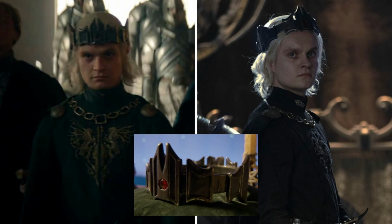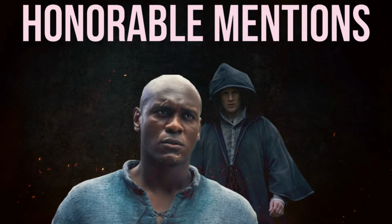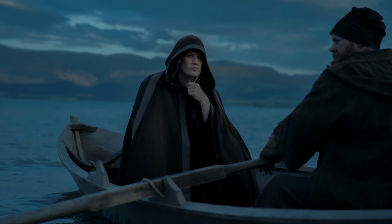Now, before we get to the most compelling costume on this list, I wanted to include a few honorable mentions. First is Alan of Hull, who makes his debut in a very simple costume, matching the ship's crew in Valyrian blue. Another notable mention is Prince Damon Targaryen's murder cloak, a new addition for Season 2. By now, one can imagine he has a steamer trunk full of them.